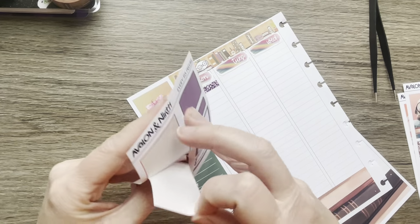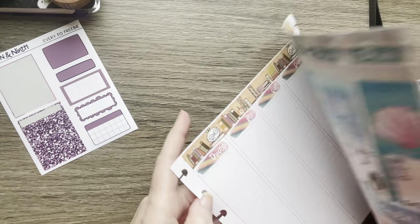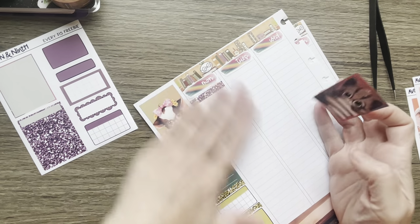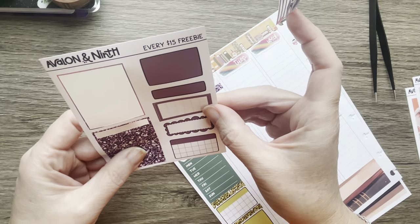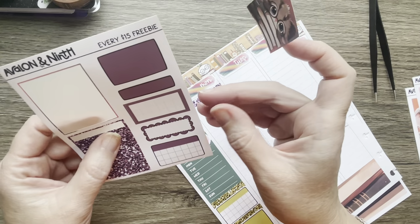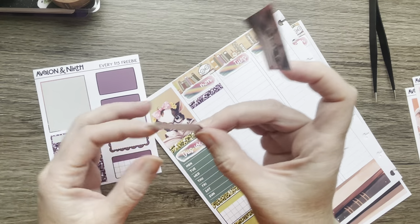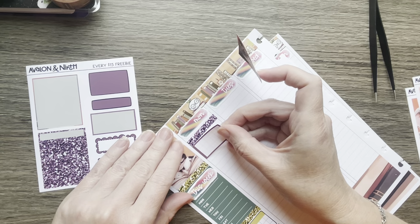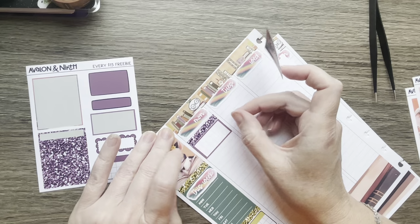And my full box. Did I do my boxes on the top last week? I did. Why don't we change it up a little bit? Oh dear, I'm gonna have to think about it. This is going to be stressful. Changing it up a little bit.